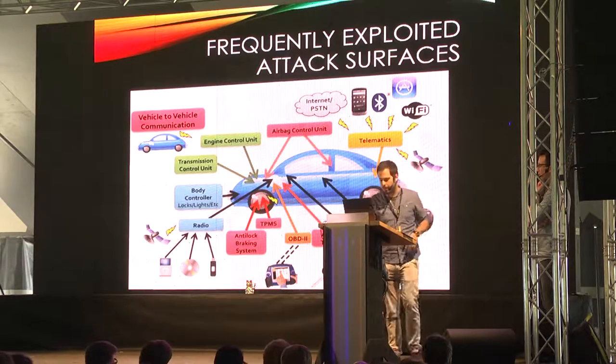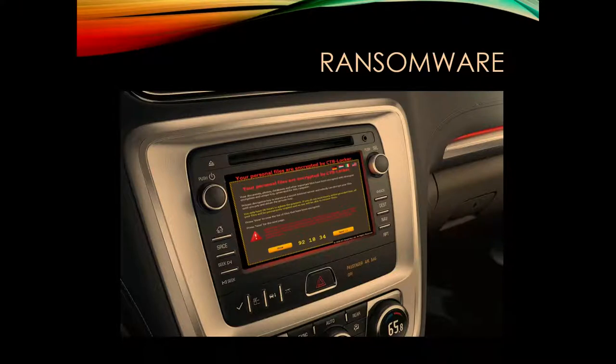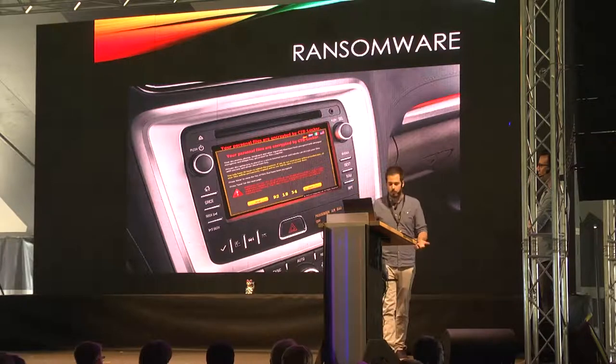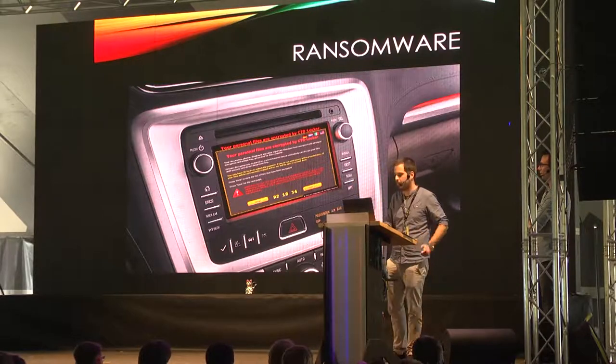Another example, as we focus on the telematics unit, is to have malware. What you see here is the screen of a car, where the files are encrypted, and you get a message that you have to pay a lot of money to decrypt all those files, and you have a certain time to pay it. So what happens if I have ransomware, as we call it?